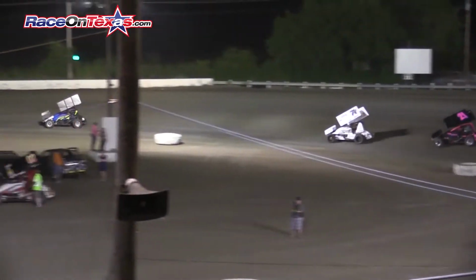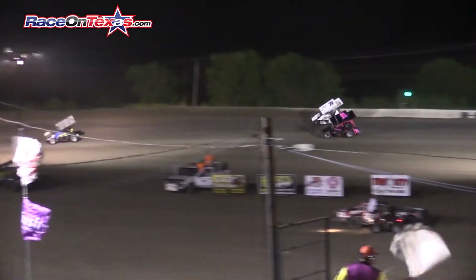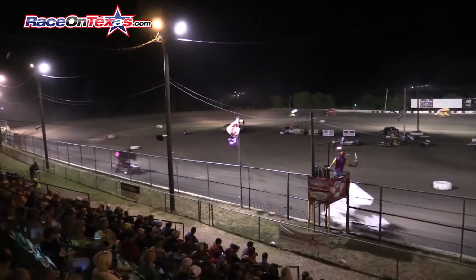Michelle down at the bottom in turns 1 and 2, trying to get around Claude Estes. Right now we're going for position. Joe, here we go on the inside. Checkered flag going to be out this time by side through turn number 3. Going to be Claude Estes with the win.